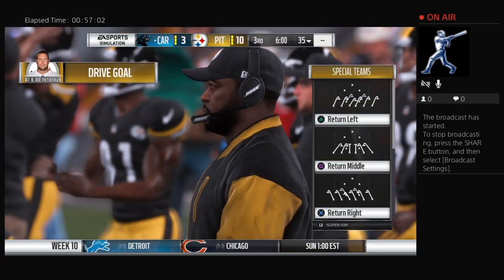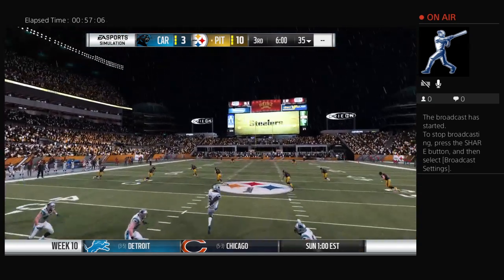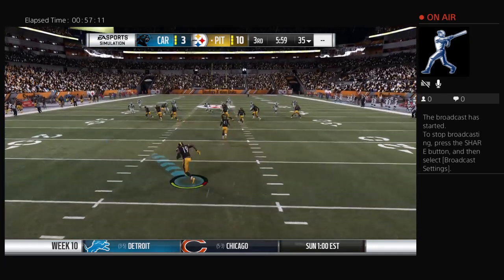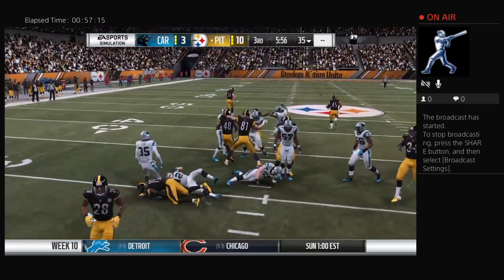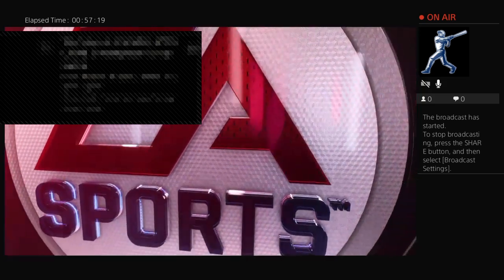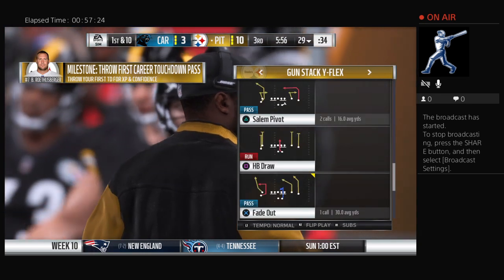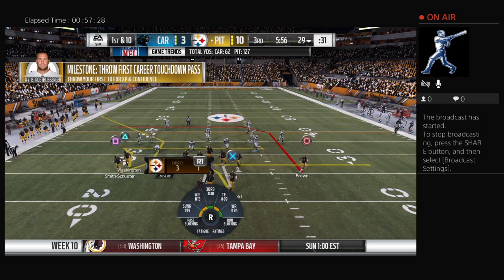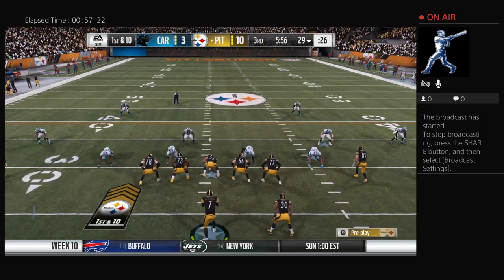Third quarter, here we go. Gano out to kick this one away. On the return, it's Juju Smith-Schuster, and it's a pretty good return here as he'll get it up to the 29-yard line. The Steeler offense now with the football first here to begin the third quarter. They have the lead. Now they'll be looking to extend that lead.